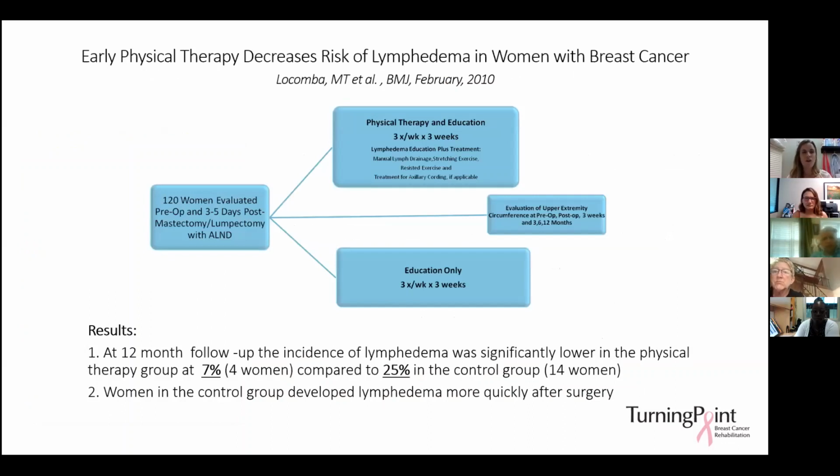Okay, so this slide speaks to early PT and why it's beneficial. So this study looked at a group of ladies before surgery, so either before a mastectomy or lumpectomy, and then they were assigned to 2 different groups. So the one group had PT and education for 3 weeks, and then the other group had education only. So they did not get PT, and then they kind of evaluated them at various intervals along their continuum of care.